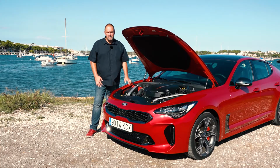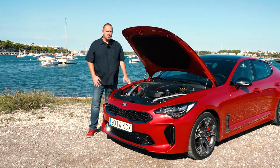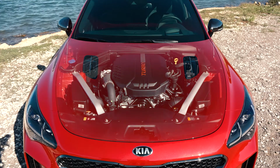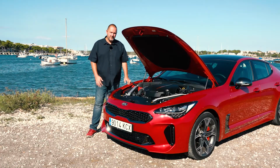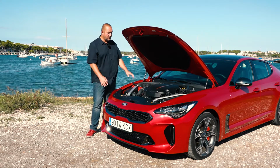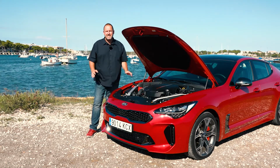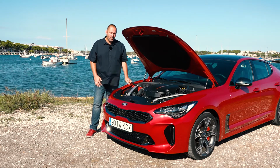When the new Stinger hits the market, Kia offers 3 different engines for their car. The first one is a 2.2 4-cylinder diesel engine, and that offers 200 horsepower. The next step is the 4-cylinder 2-liter petrol engine that offers 256 horsepower. And then we do have this powerhouse, the top version. That is a 3.3 V6 twin turbo engine, and that offers 370 horsepower.